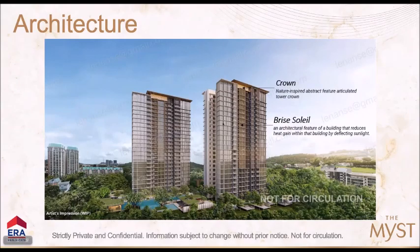Okay. For that, on top, they also have an inspired feature. This articulates the tower crown. Which means that from far, when you look up and the crown lights up, especially at night, it looks like a crown.